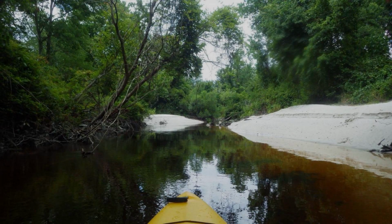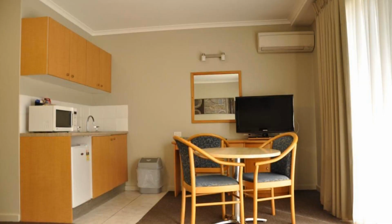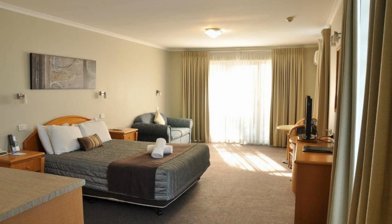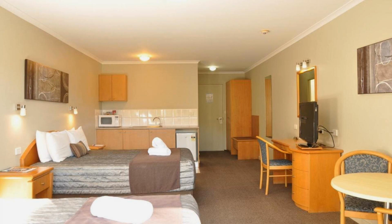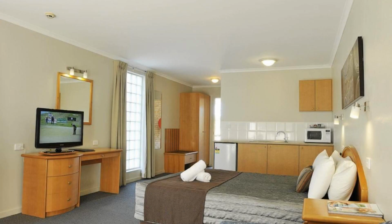The check-in time of this hotel is 2 p.m. and the check-out time is 10 a.m. Pets are not allowed in this hotel. The hotel accepts major credit cards and reserves the right to temporarily hold an amount prior to arrival. Guests are required to show a photo ID and credit card at check-in.